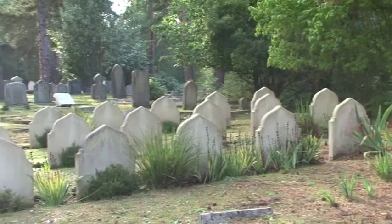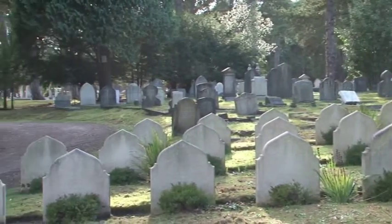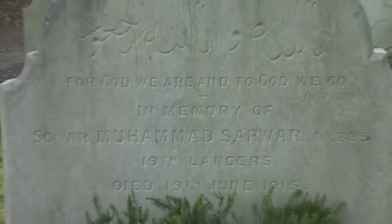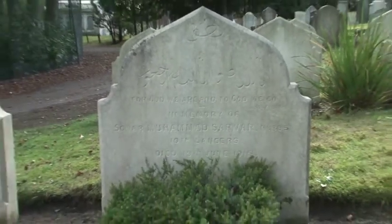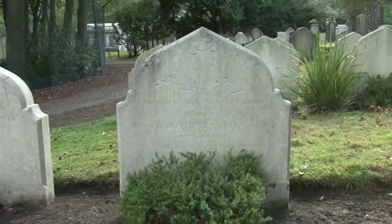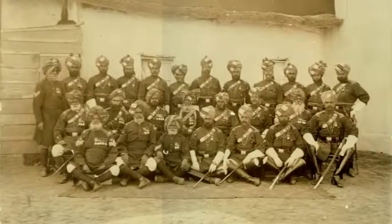One young man's long journey from India was, tragically, to end at Brookwood Cemetery. Muhammad Sarwar grew up in the Punjab and, like many young men, sought adventure and a life outside his ancestral village by joining the 19th Lancers, Fane's Horse. Muhammad only survived for 8 short months in Flanders. Trench warfare made cavalry charges virtually impossible, so the men left their horses behind the lines and served as infantry.